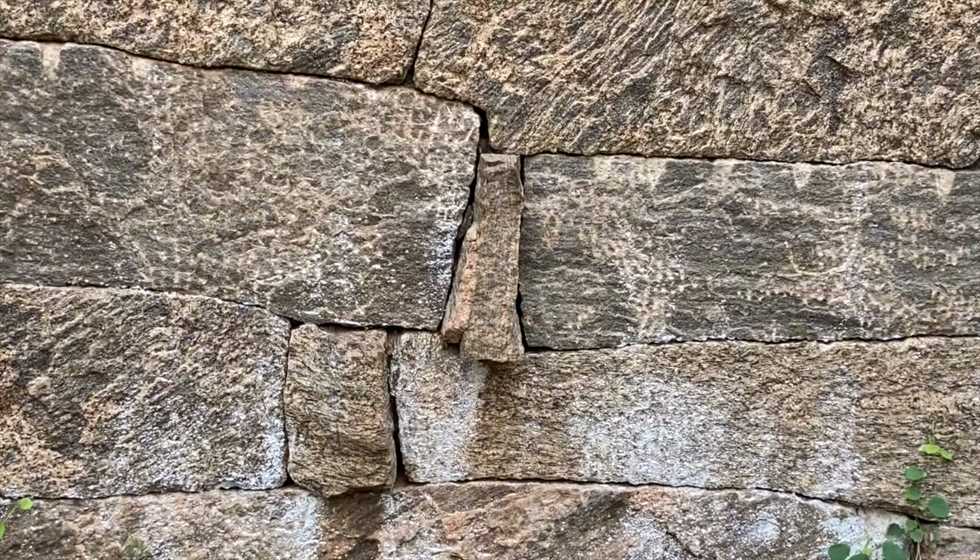Old structure. I can't get any further into this structure, but you can see a lot of carvings here. Hindu deities. There's a Hanuman up there. It's an old temple structure. Look at the mom. It's Hanuman in the middle.